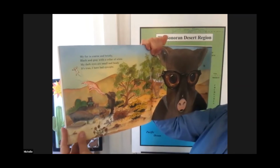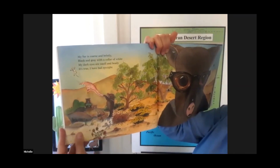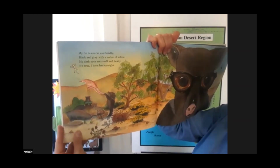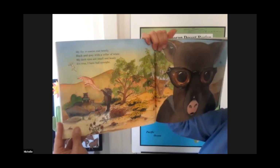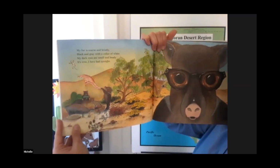My fur is coarse and bristly, black and gray with a collar of white. My dark eyes are small and beady. It's true, I have bad eyesight.